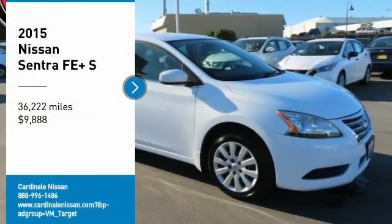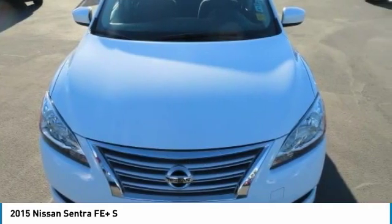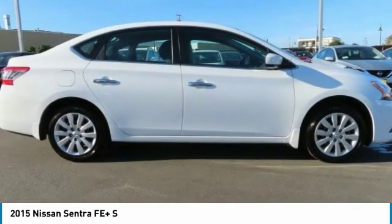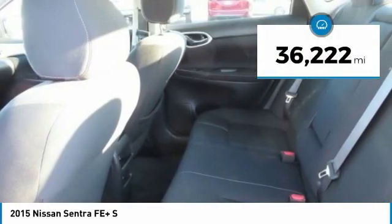You are going to love the 2015 Sentra. With its spacious and versatile interior and stellar fuel efficiency, the Nissan Sentra is the obvious choice for anyone who wants to enjoy a stylish and comfortable ride and is priced below $10,000. This vehicle has less than 40,000 miles.